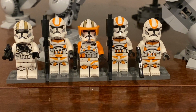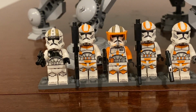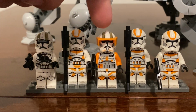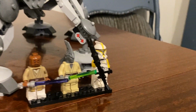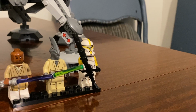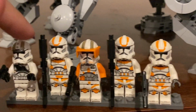Here we go. We got our 5 clones. We have Cody, of course, obviously the most important one right there. That's what sells the set. We have a gunner, which is another thing about yours, right? Is that he's just a generic yellow clone. He's not a gunner or a pilot. But I got a gunner. He's like a lieutenant or something, so he's better than your gunner.